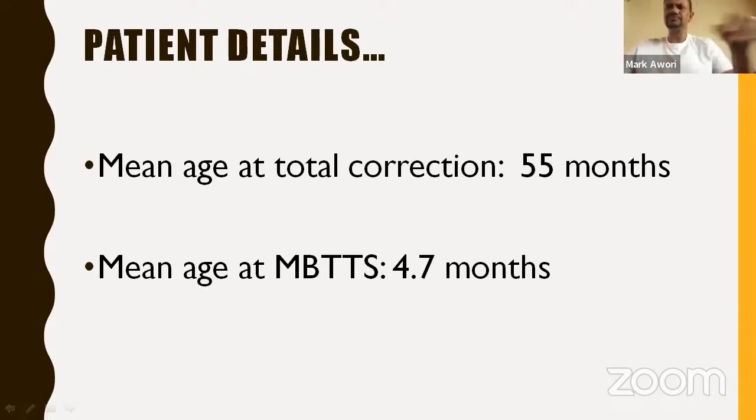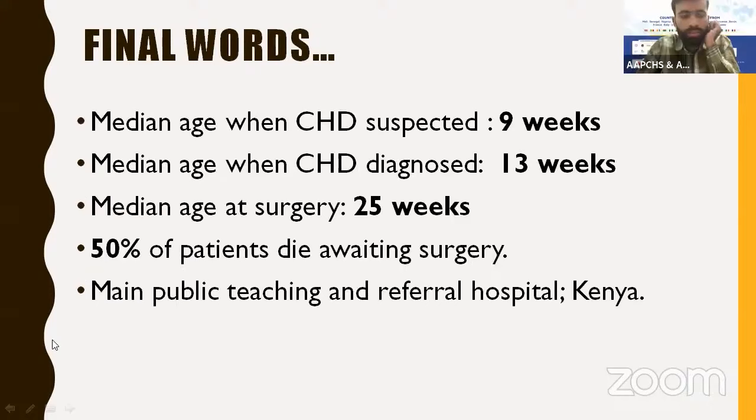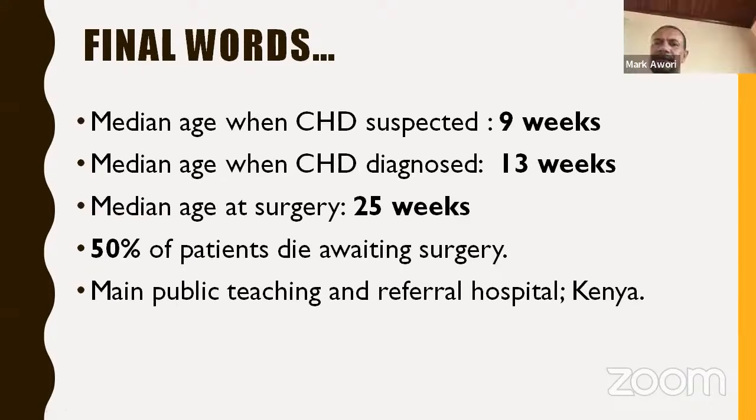Next slide, please. Dr. Mark, can you please move your camera to the upside, please? Actually, your face is cut in the camera. Sorry for the interruption. Yes, we can see you. Next slide. Next slide, please. Yes, she's trying. Thank you so much.